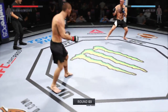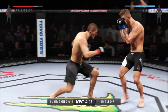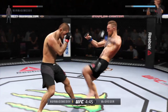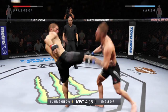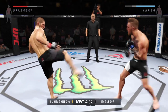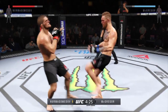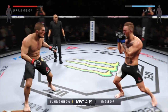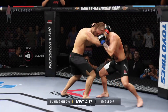Set for the start of round three. This is a championship fight, so it is scheduled for five-minute rounds. Nurmagomedov gets hit with that body kick. That bruise on his torso is getting much worse. He lands a head kick. Oh, big kick. Flying knee. Oh, good combination. Body kick, look at that. Oh, he's going for it here.